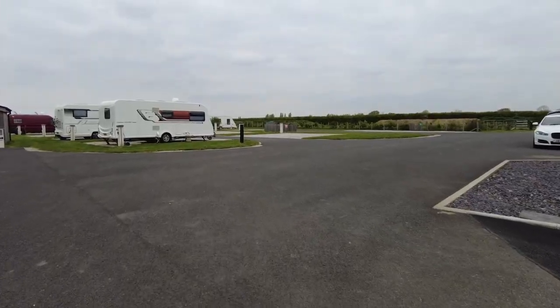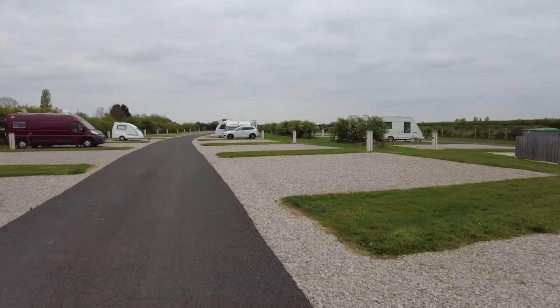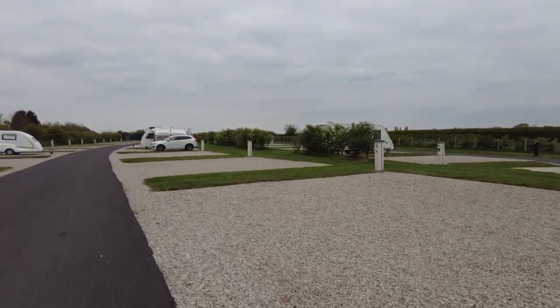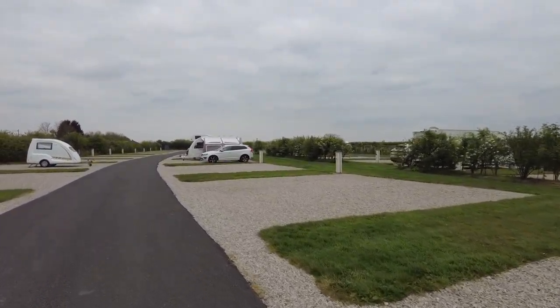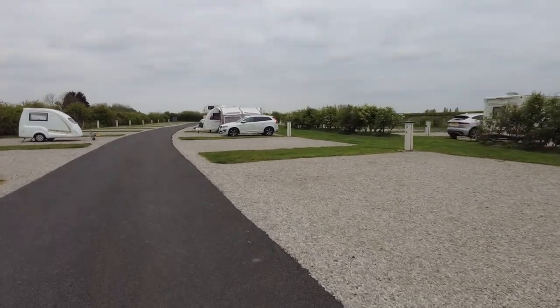Wi-Fi is very good and it's complimentary. And they do have a shop on site as well. It's about a 15-minute walk into the village of Freckleton or Wharton, and there's a lot of takeaways and cafes, and a couple of them do delivery.